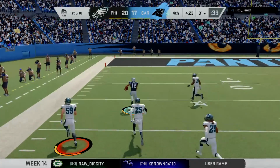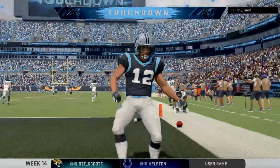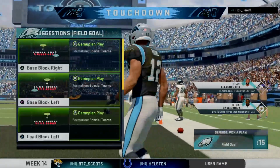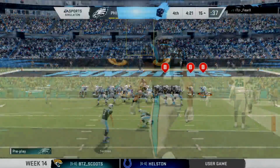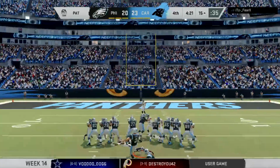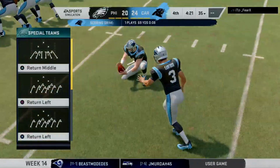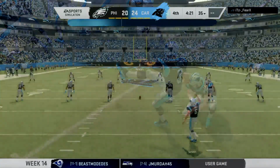And this will be caught at the 30. Touchdown, Carolina. DJ Moore, his 9th touchdown of the season. And the Panthers are once again going to retake the lead. Might be seeing that one on the highlight shows tonight. The home run ball here in the 4th quarter to take the lead.